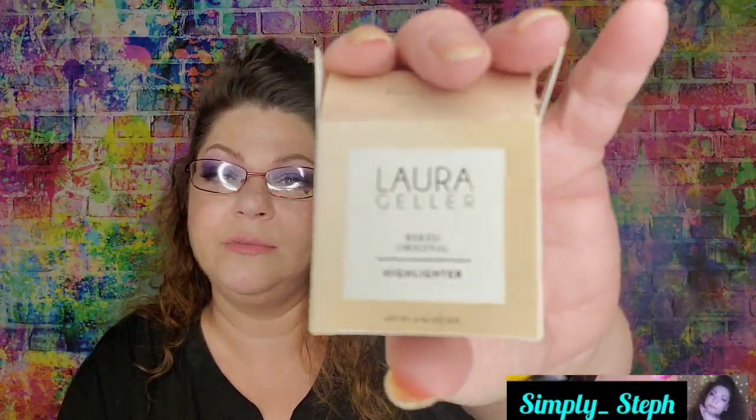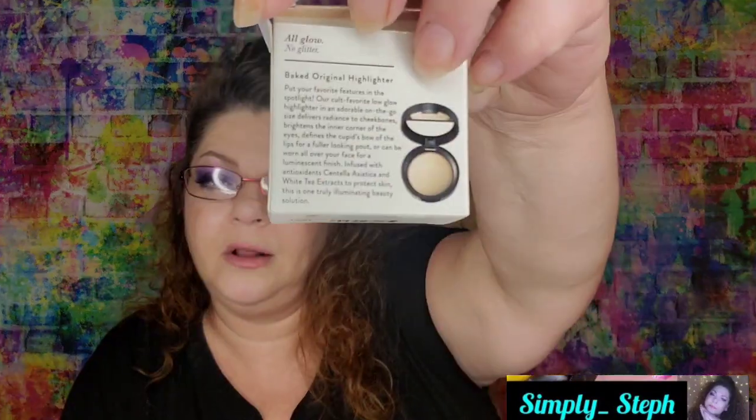Let me just show you. First is the packaging. Comes in a little box like this. And on the back, it does show the actual products right there. And it does say a little something. Baked Original Highlighter. Put your favorite features in the spotlight. Our cult favorite Low Glow Highlighter, which sounds like right up my alley. It's an adorable on-the-go size.